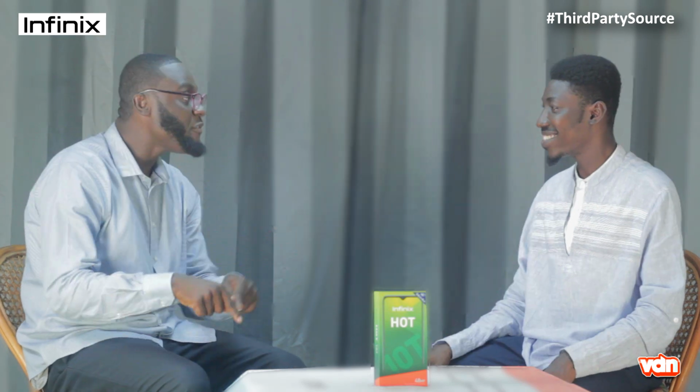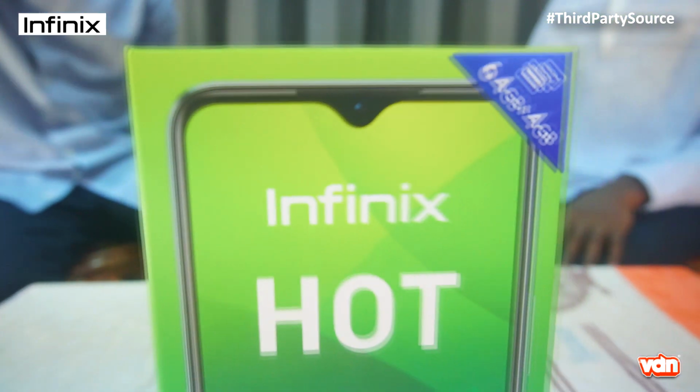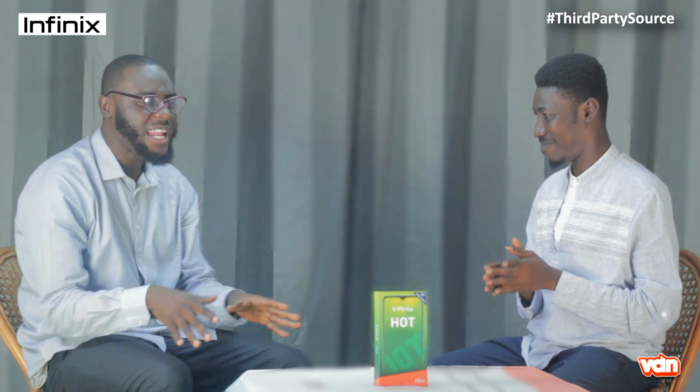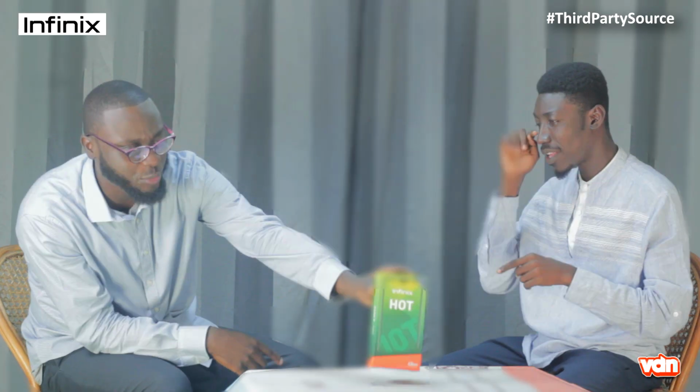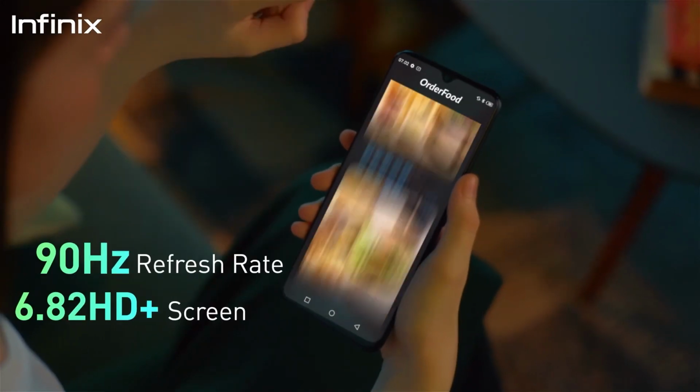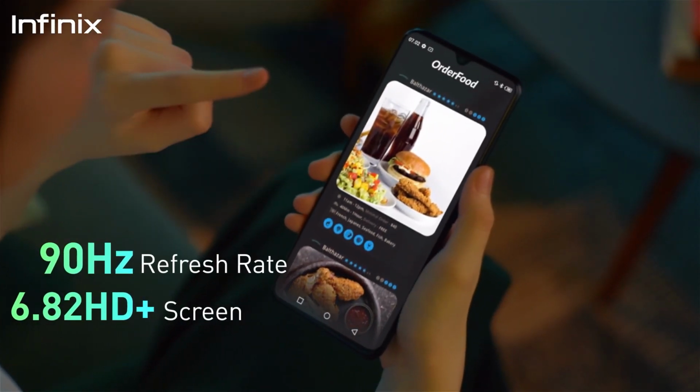Today we have come to review the Infinix Hot 10T. Drop it like it's hot. Right from the launch I realized that the Infinix Hot 10T is the real deal. Wow. It has a 6.82 inch HD plus big video gaming display.